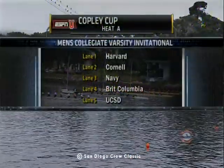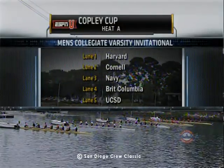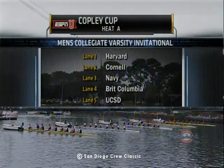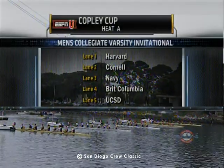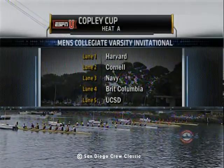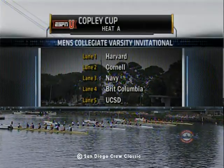Event number 7, Men's Collegiate Varsity Invitational Heat A. Lane 1, Harvard University. Lane 2, Cornell University. Lane 3, the United States Naval Academy. Lane 4, University of British Columbia. Lane 5, University of California, San Diego.